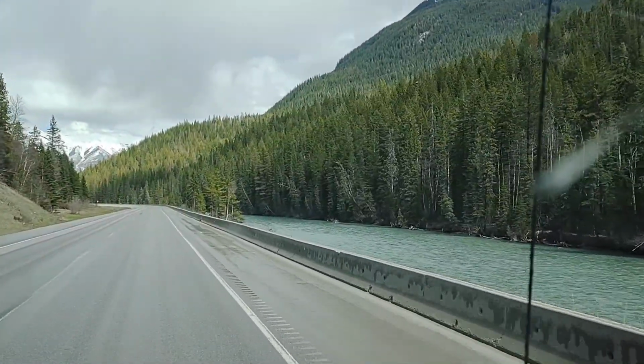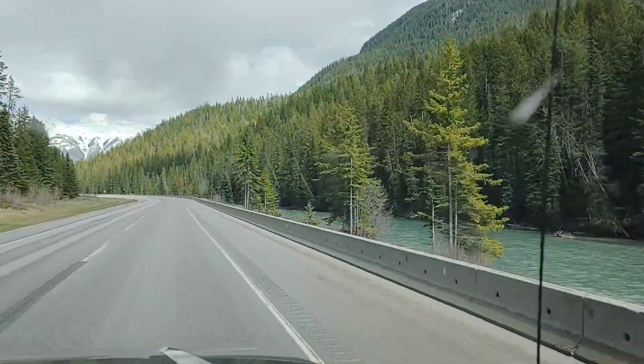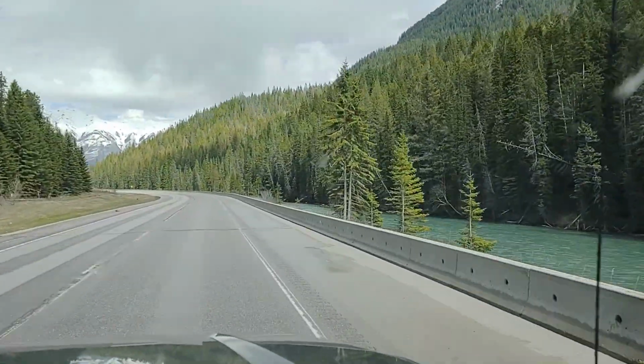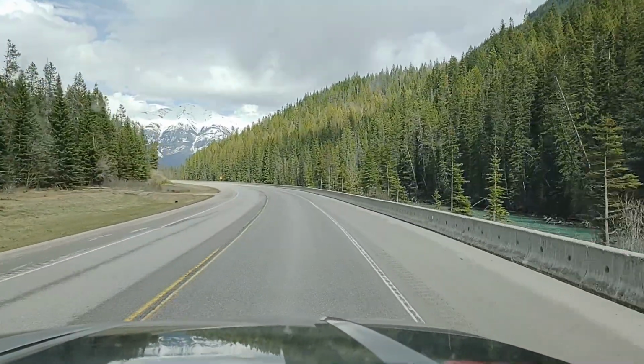Hey, you notice the color of that river? Yeah. That is a glacial fed river. That green color is glacial deposit, kind of greenish gray. The silt that the glacier creates.